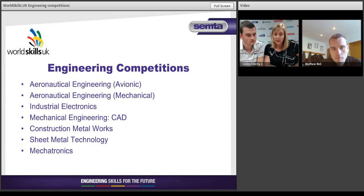Sheet metal work technology, that's quite a newish competition. We brought it in last year, so this will be the second year it's running. Last year we didn't have regional heats for that, but we will be having regional heats this year, so please do take a look at that. That one is growing and growing as the competition strengthens in terms of regional heats and getting more and more competitors in. CAD obviously, which is Matt's forte, so I'll skip over that one for now, but I'll let Matt talk about that one in a moment.